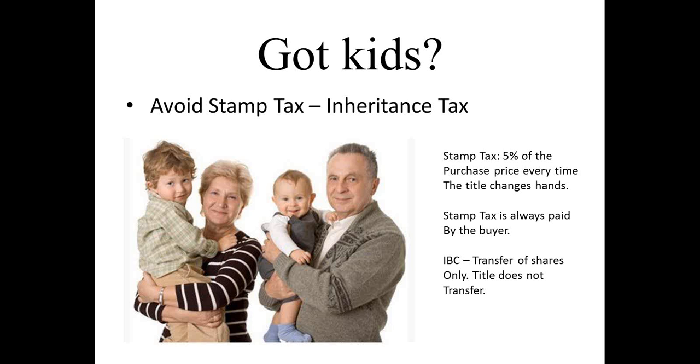Now, the legal way to get around that is if you hold title in an IBC. Then when you sell the property, the buyer, or even your children, let's say you give this title to your children, give the property to them or grandkids, however you want to break it up. If it's in an IBC, then you simply sign over the shares to them. All right, so if you've got 2 kids, you can give them each half of the property, or split it up among grandkids, whatever you want to do. But since the title didn't change hands, the title is still in the name of the corporation. You simply signed over the shares. So you saved the buyer or the receiver of that property 5%. And let me tell you, that can add up.